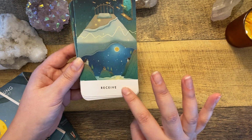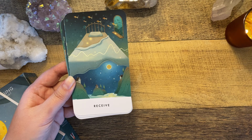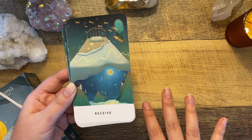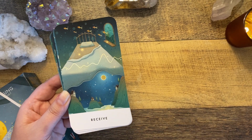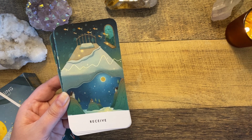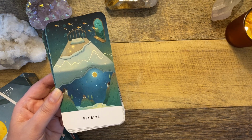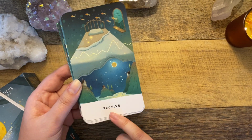So already I love this keyword of receive. Already just from card 1, I think I could use this deck just for divination as a plain oracle deck, or you could go that step further and really do the dream work. Dream work isn't something I typically do, at least with my cards. I definitely have a dream dictionary. I will sometimes write down my dreams if I remember them in the morning, but I don't typically use cards in my dream work. But I think if you're someone who does, this could be something to check out. But if you don't, you could just use the keywords.